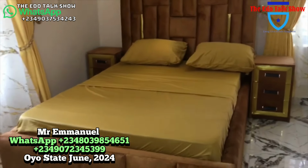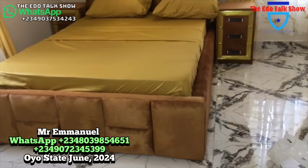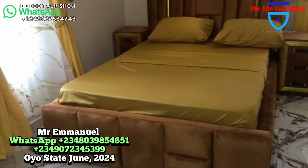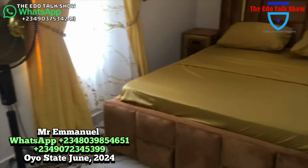So this one, now see the smaller one, be this one? Yes, this 4.5 bed. So how much does this one cost? Its full package is 200,000. Without the bed, the foam. Yes, without the foam. Okay, so this one we did here, now how much does it cost, Oga?